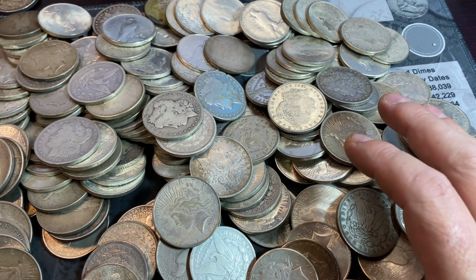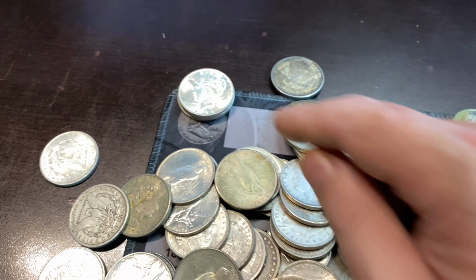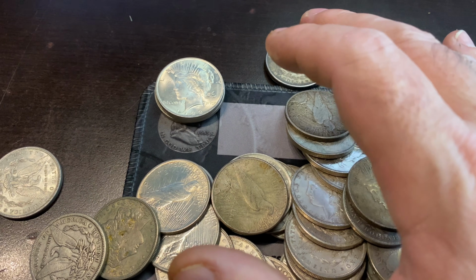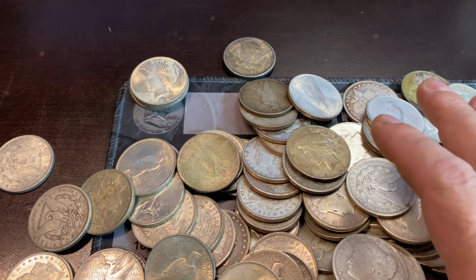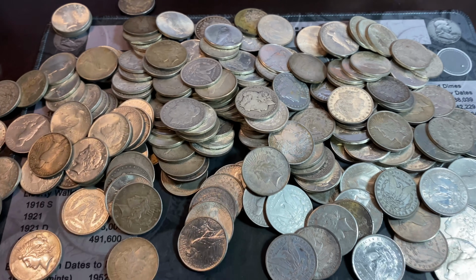I've already laid out the game plan, but what I'll do first is get all the Peace dollars done and just pull them out of here, stack them in year and mint order. And if we get any super fancy ones as far as year and mint, like a 28P or some of the 27s or 34s and 35s, I'll bring you guys back in. Let me begin the sort. This is going to be exciting. Can't wait to get started.